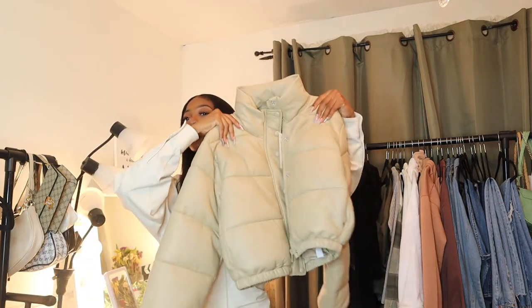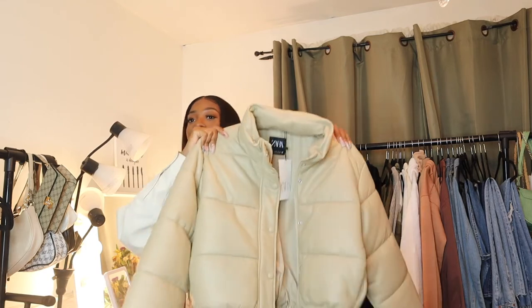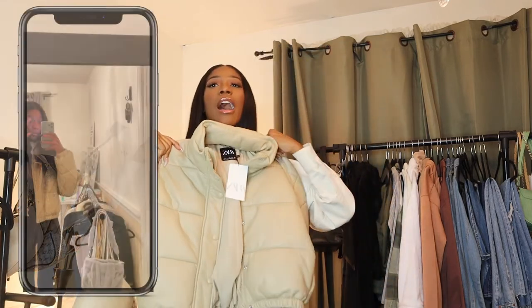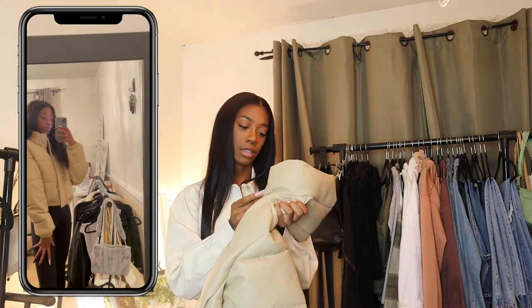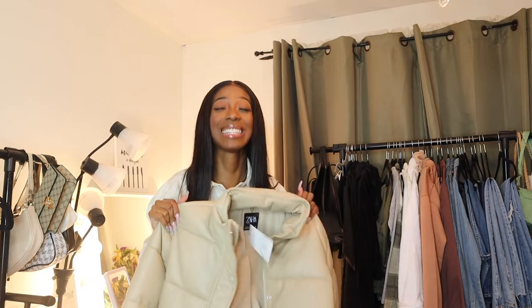This piece is so, so, like, I would have never in a million years thought I would get something like this, but it's this cream puffer jacket. The quality is amazing, amazing. It's definitely warm because I put it on just to try it on with this outfit that I had in mind, and it's def warm because I was sweating in like 2.5 seconds. But it's this cream tan. It's kind of cropped, not really, because I think I got a size small, so if I got an extra small, I'm sure it would be more cropped, but it hits my waist at the perfect spot, like the perfect spot.